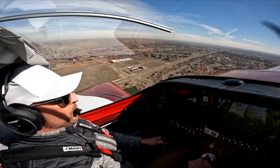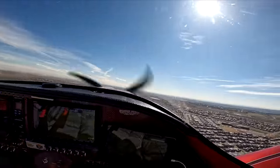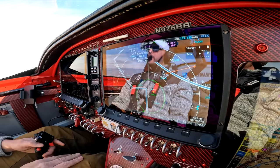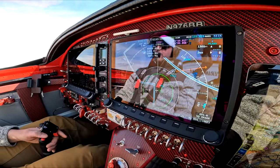Here, traffic helicopter 143 Alpha Papa has joined a left downwind runway 16. Hearing area traffic, RV 976 Bravo Bravo is departing the pattern to the southeast. The arrow down means his trend is going down, so it's showing me what his active trend is.